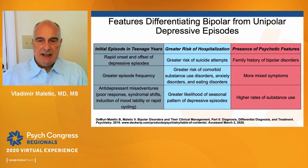Also, they have a slightly different seasonal pattern in that both MDD and bipolar patients tend to have more depressive episodes in the late fall and early winter. But in addition to that, patients suffering from bipolar disorder have a secondary peak in depression, which is in the midsummer months. So if a depressed patient repeatedly comes to your office complaining of depressive symptomatology in the middle of the summer, consider that this person may be suffering from bipolar disorder.